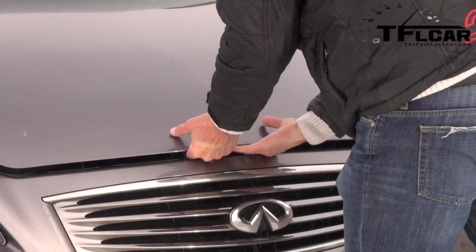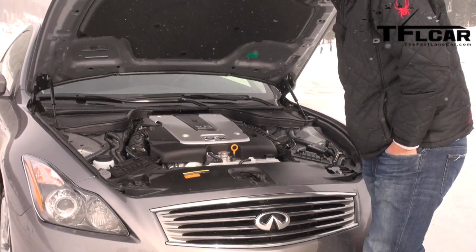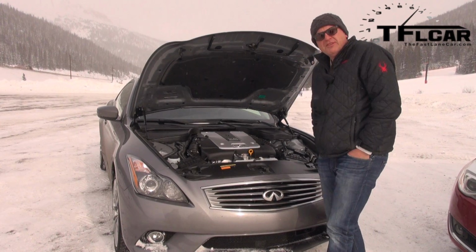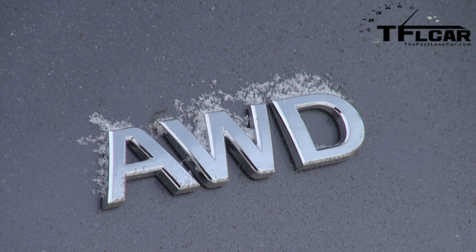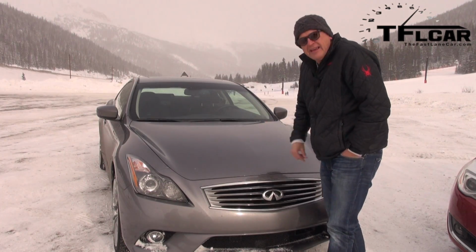Under the hood of this fine Infiniti is basically the same engine that you'll find in the Nissan 370Z. This particular engine has 3.7 liters and puts out 330 horsepower and 270 pound-foot of torque. Let's face it, it's way too much power for today.